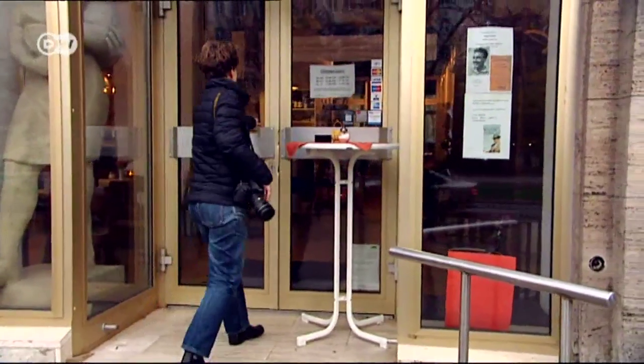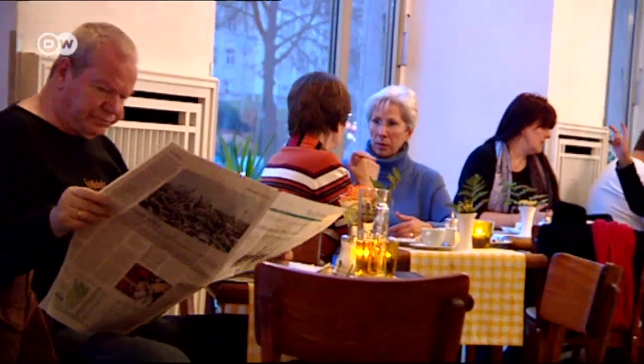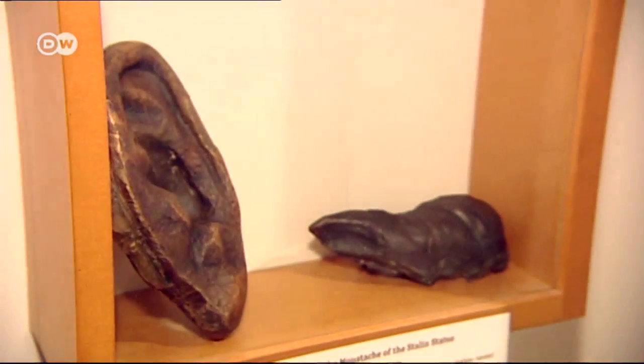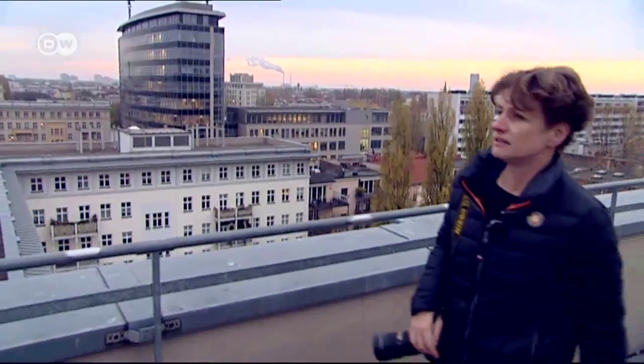Café Sibylle has been around since the early 1960s. Here you learn more about the street's history. And you get a great view of the so-called workers' palaces from the roof.